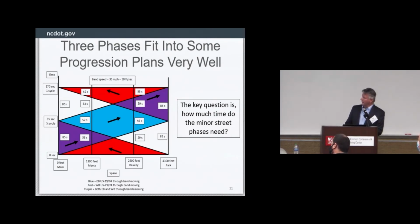This is an example from Belmont, North Carolina. And you've got two minor streets there. One is Mercy, one is Holly. And at Mercy, this progression plan allows 33 seconds for the minor street phase. Is that enough time for whatever demand is on Mercy, for whatever phasing they've got going there? Is 33 seconds enough? And then at Holly Minor Street, is 29 seconds enough?